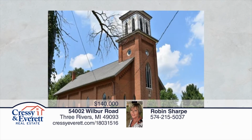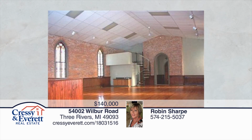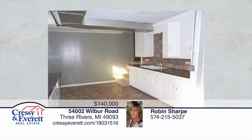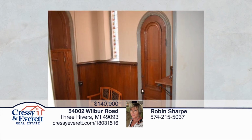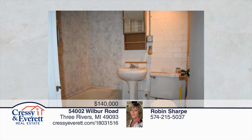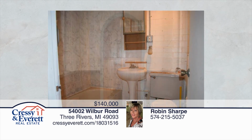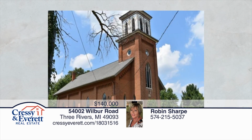This is a unique church that has been renovated into a residence. There's a nice open concept main floor with beautiful hardwood floors, cathedral ceilings, original 10-foot stained glass windows, and a wet bar. There's a raised platform bedroom and spiral staircase to a loft bedroom or den. A possible special use permit could be granted by the township to utilize this building as a church again, a studio, or office space. Robin Sharp has the keys and would love to show you everything in person. Call now to schedule your private tour.